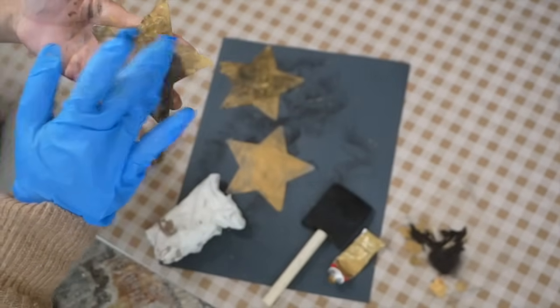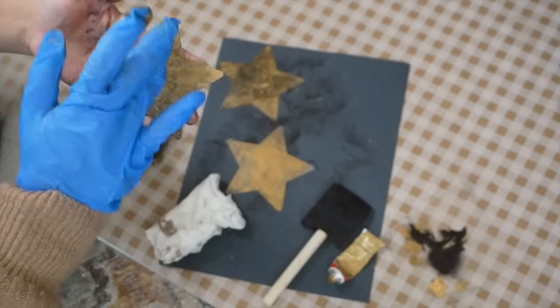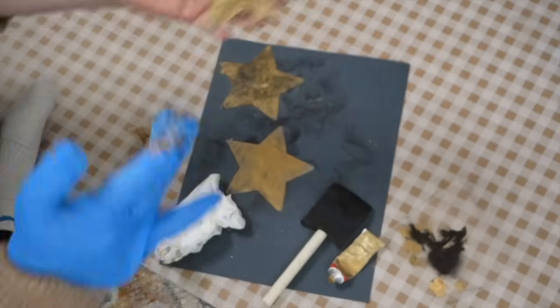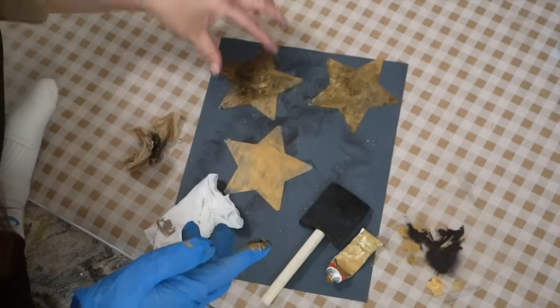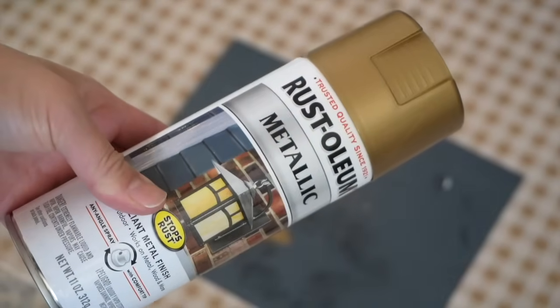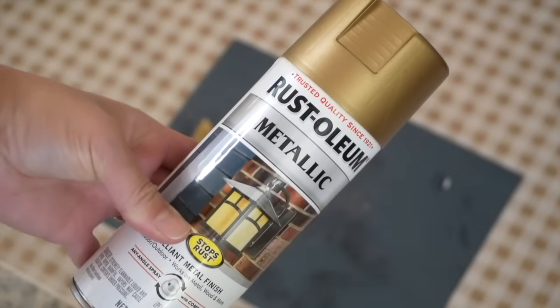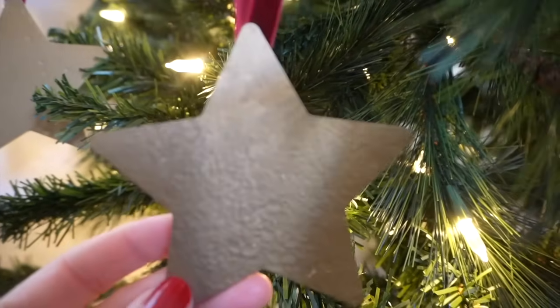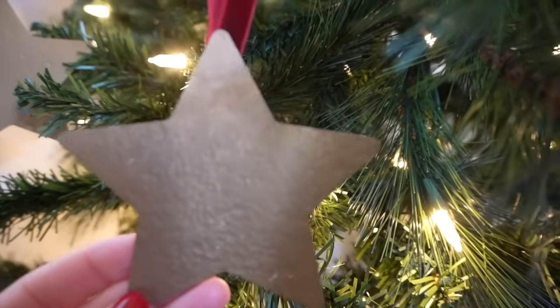Yeah, not very pretty after about, I don't know, two different kinds of gold and lots of black acrylic paint applications. So I decided to throw in the towel and decide, you know what, let's just spray paint this with some Rust-Oleum metallic paint. And that is what I did. But apparently I lost that footage. However, I do have the finished product and here's how they turned out.